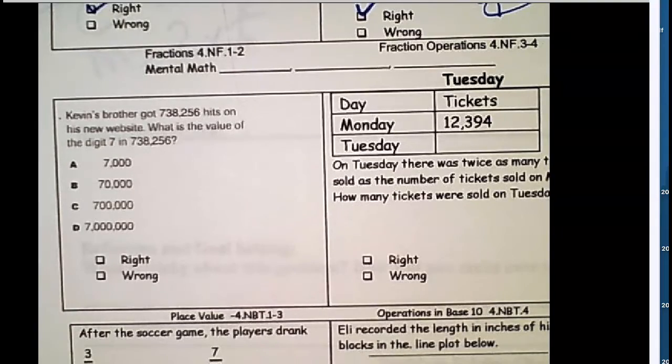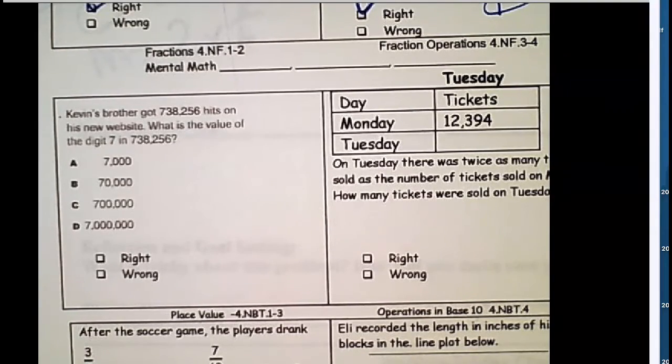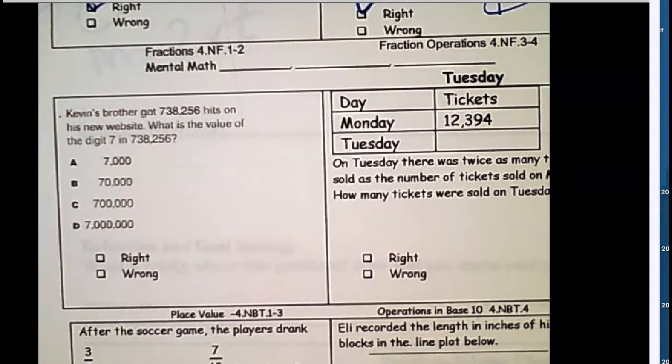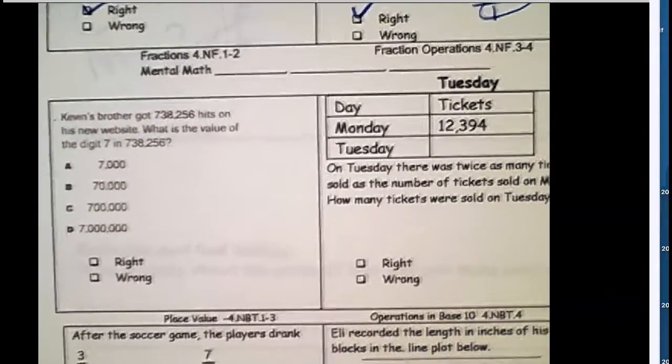Hey friends, so we are going to start going over our Tuesday math review. Go ahead and grab your math review from yesterday so we can go over it. And I hope you guys worked on your math review questions for today already.